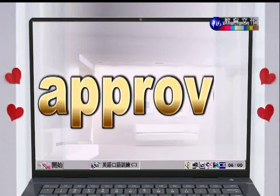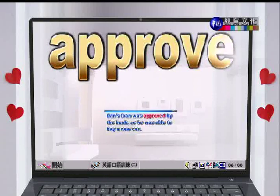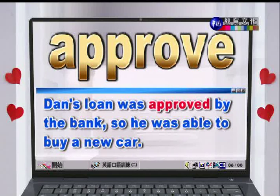All right. A couple more words to go. Approve. Dan's loan was approved by the bank, so he was able to buy a new car.